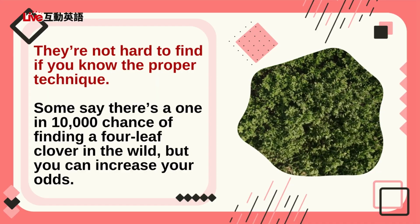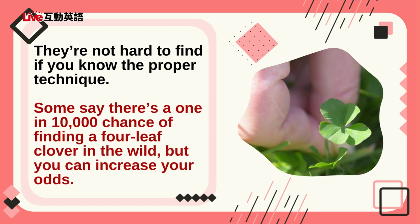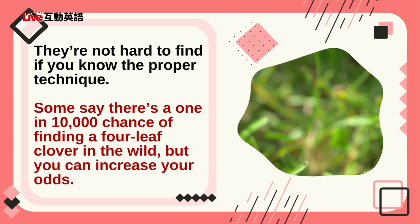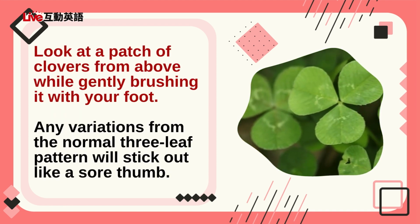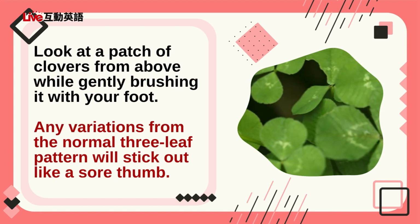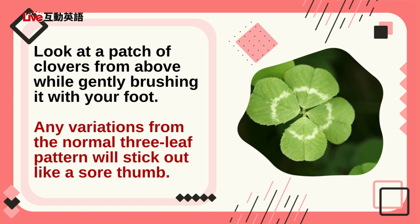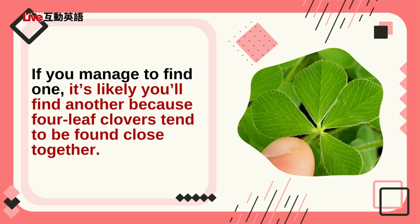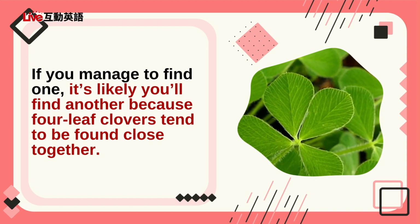They're not hard to find if you know the proper technique. Some say there's a 1 in 10,000 chance of finding a four-leaf clover in the wild, but you can increase your odds. Look at a patch of clovers from above while gently brushing it with your foot. Any variations from the normal 3-leaf pattern will stick out like a sore thumb. If you manage to find one, it's likely you'll find another, because 4-leaf clovers tend to be found close together.